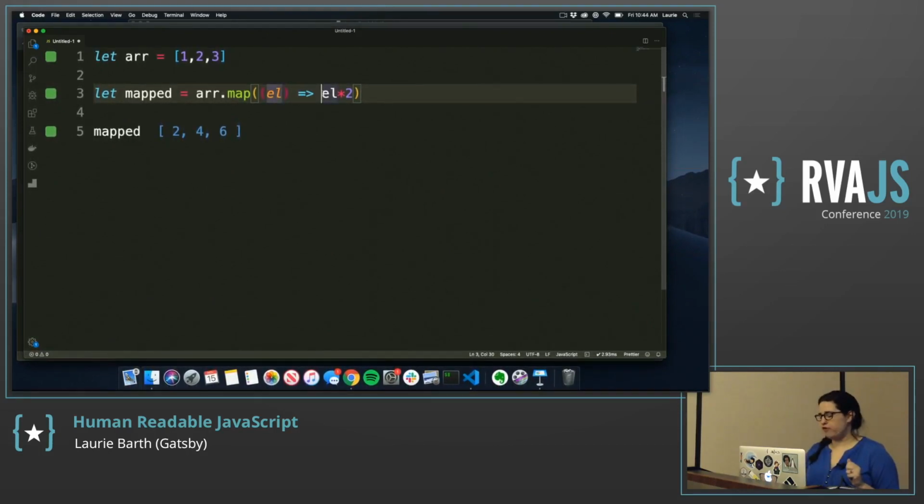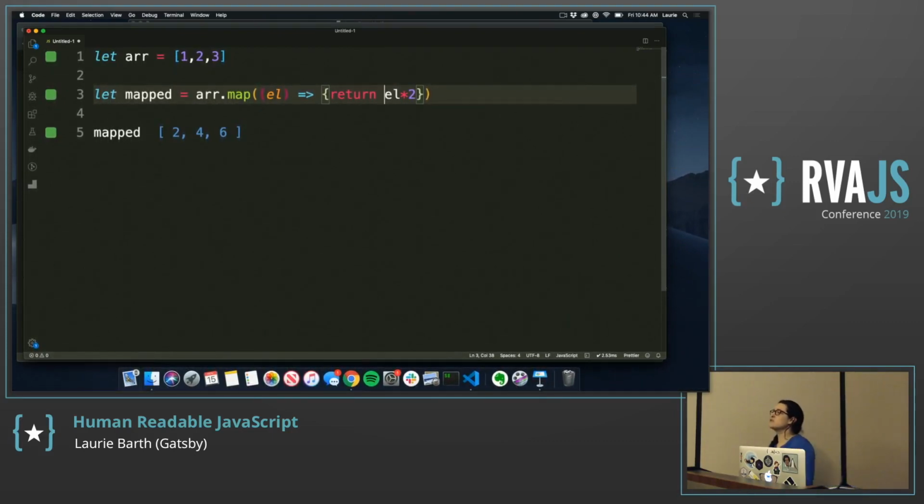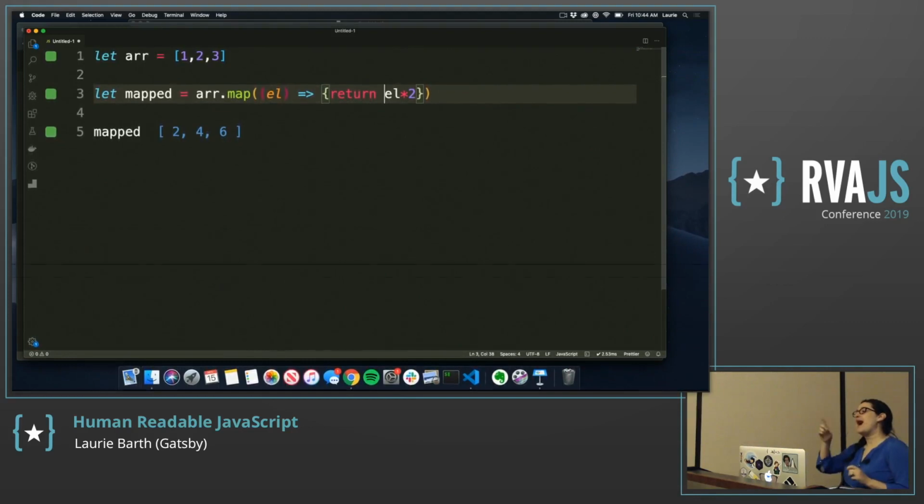So what if we go a step further and we do this? OK, now we've added a keyword. We've added 2 more characters with braces. What does this do? Is it more or less readable? Does it matter that if we had more than one line in our function, we wouldn't have a choice? We would have to use brackets and a return statement. What does that do for consistency?